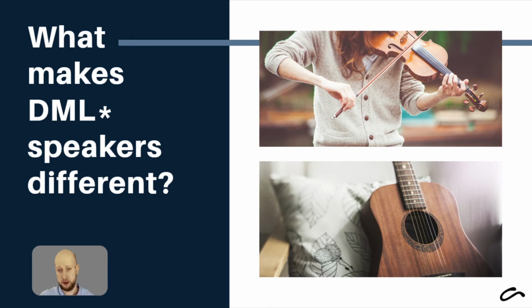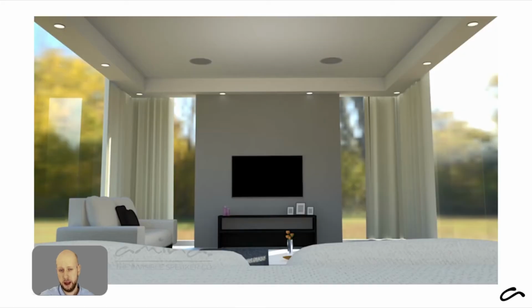The use of DML technology provides other benefits over that of its regular counterpart. Here we have a simple animation that shows visually and audibly what makes a DML speaker different to the conventional speakers that we're all used to. This example compares in-ceiling speakers, but the basic principle is the same, whether freestanding or installed.